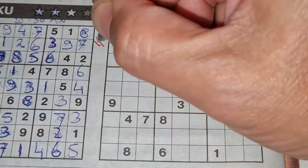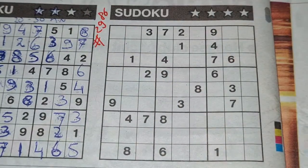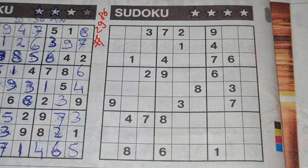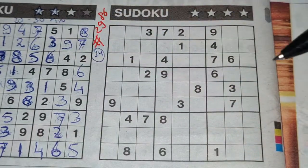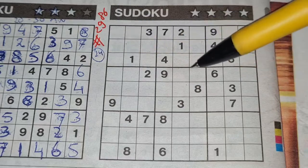Number 2986. Yes, 2986. Before I start, I always count the printed digits. This one has 24 printed digits. Correct me if I'm wrong. Alright, it's a kind of indication of the difficulty level.